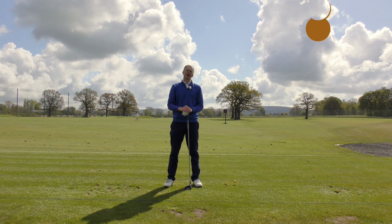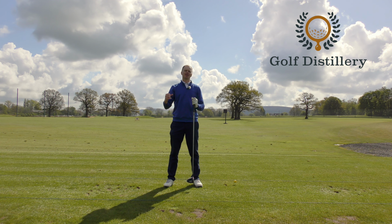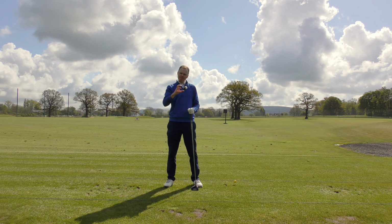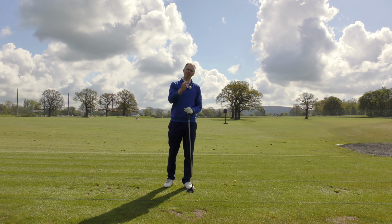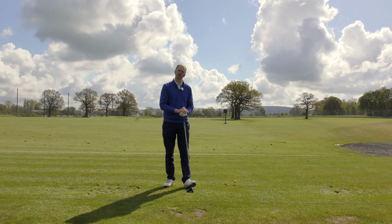For a lot of golfers, their bad scores on the golf course are really ramped up by the big miss. One shot that costs them a couple of shots. And that big miss is often penalty shots. So avoiding penalty shots when you next play golf is a massive part of improving your scores coming down.